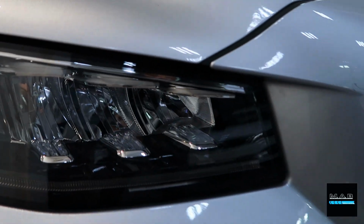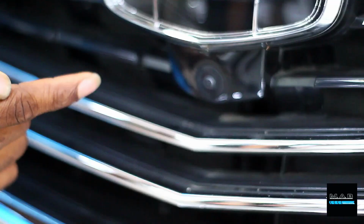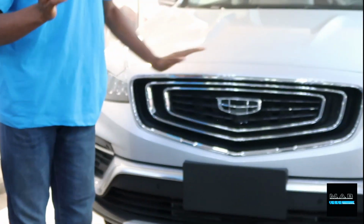Starting up front, I noticed that everything about the car speaks Geely. The Geely logo is embedded inside the headlights, the light is flush behind, and you have this crystal-like Geely sign about the headlights. Also, you can take note of the camera and the sensors in front of the car, on the grille side, and also embedded beside the bumpers.